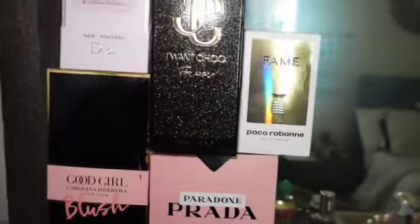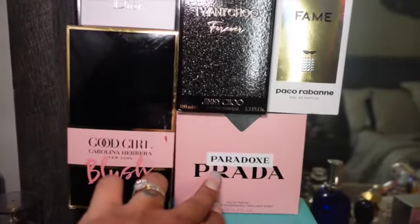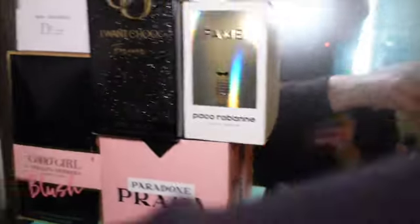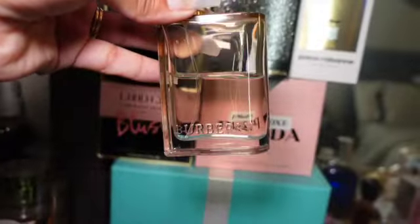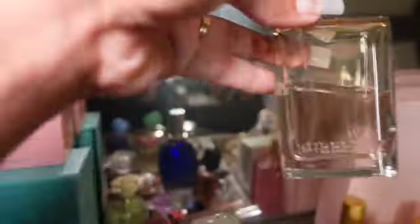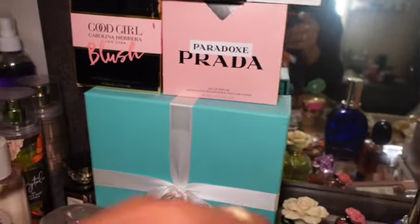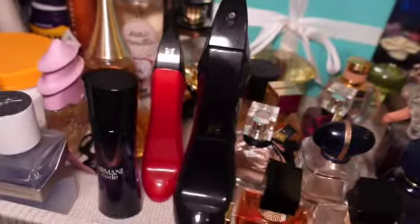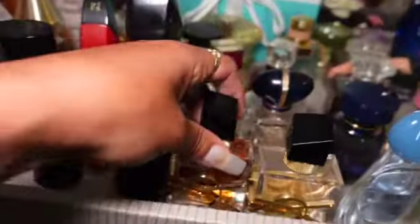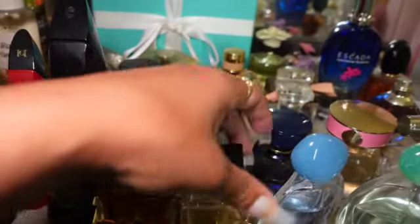So, they smell amazing. Obviously, this one and this one smell phenomenal. This one mixed with Burberry Her is, as you can see, yeah. Like, hello, look at that. My perfume collection obviously is still big. I got another Intense YSL because clearly I'm almost done with mine.